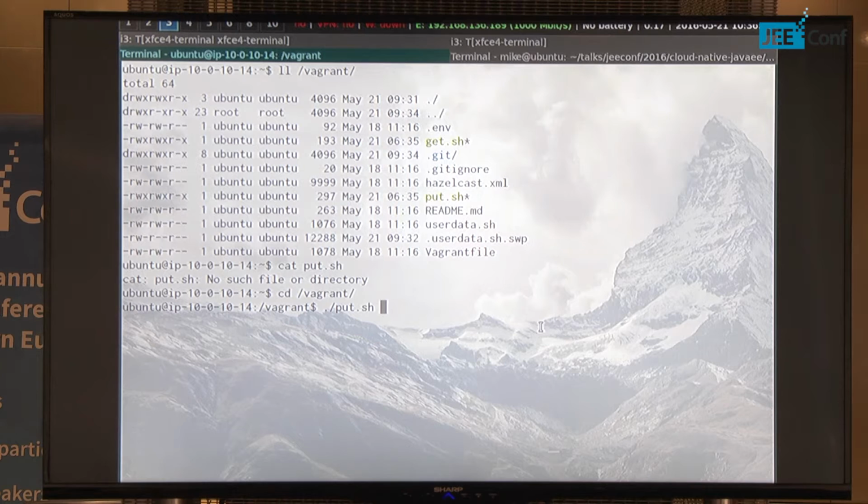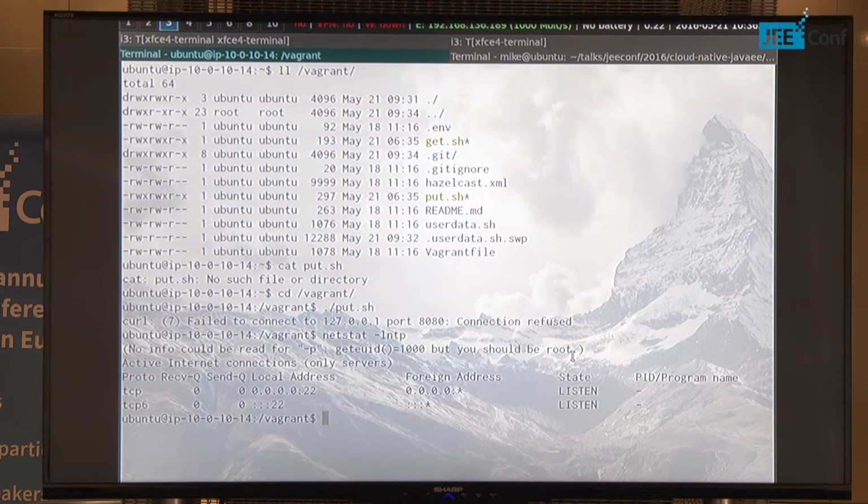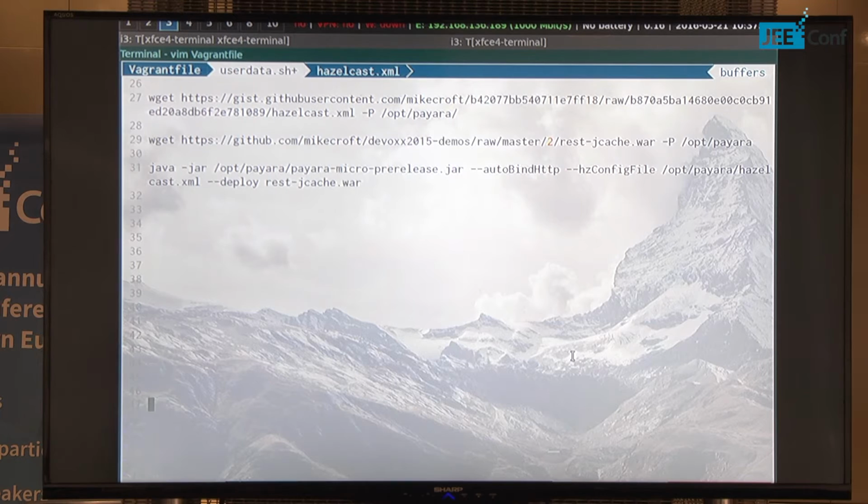just use default values. Connection refused, excellent. It's not started. The reason why that's not started is, when I did it backstage, you might have noticed that in the user data file, the last thing to run is actually just starting up the WAR file. So what I haven't done here is anything that will get that to begin on startup.